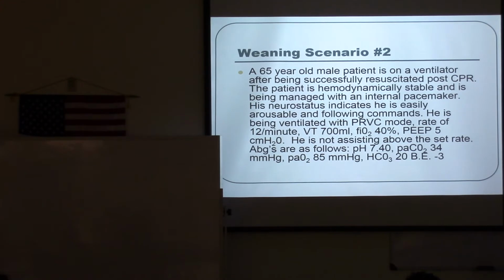Somebody who codes, you put them on the ventilator, and now they've got a heart rate again, their blood pressure, everything is stable, got a pacemaker in. Most likely, there was nothing wrong with their lungs to begin with, it was just the heart that stopped. So you wouldn't expect high ventilating pressures. You wouldn't expect ARDS-type lungs. There's a slide that tells us when they do the CPAP trial. All right, so he is a weaning candidate because the situation has been reversed, neurostatus is good, and we're oxygenating well.